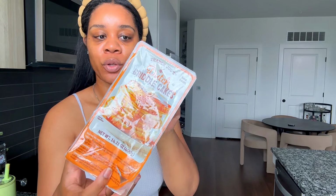But anywho, back to the griddle cakes. So these were a hit with my son. He absolutely loves the griddle cakes. So I gave him one this morning. He was like, you know, I'm not really sure. He tried them out. He loved them, but he loved them a little bit too much for my liking.